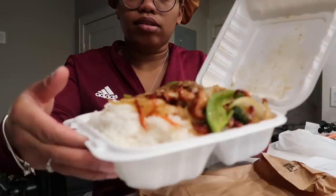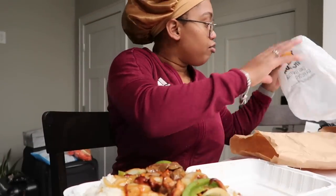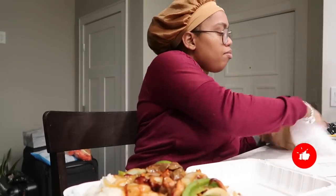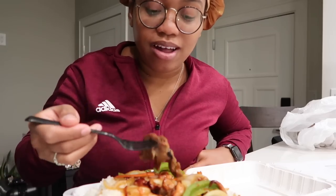Ta-da! Teriyaki chicken. Teriyaki triple. I'm gonna put no flack in the box. Guys, this is what it's looking like. Teriyaki triple. It has chicken, beef, and shrimp. They didn't put any forks in the bag. Or maybe that was supposed to be us. Let me get a fork and eat off Chad's food. I'm not joking. It's probably really hot. Let me calm down.